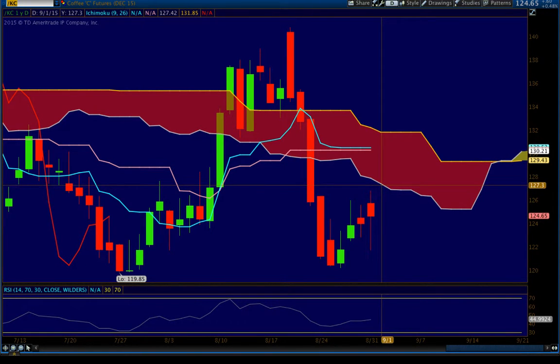So making some progress off the lows for coffee, but not going to be really able to change bias from bearish to neutral until we get right into the cloud here.